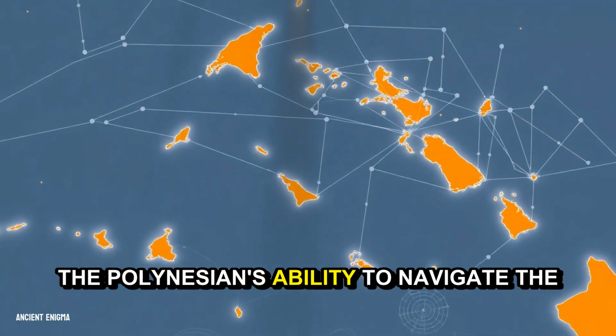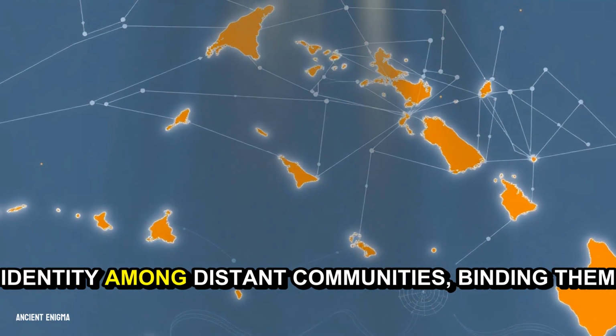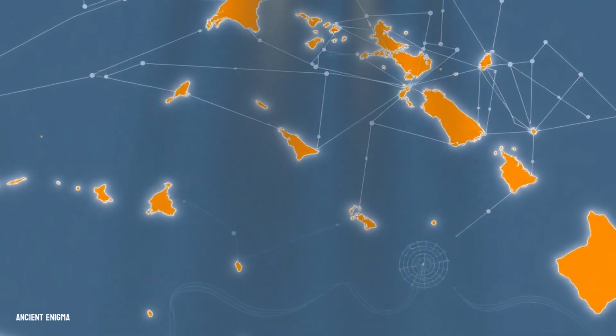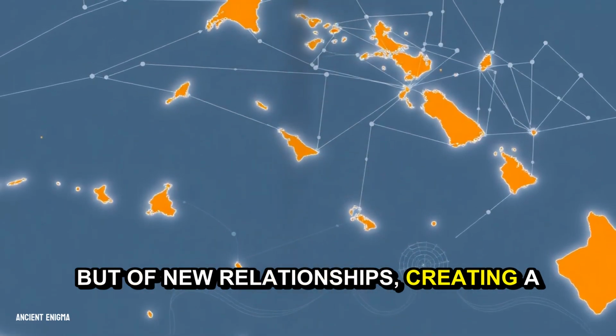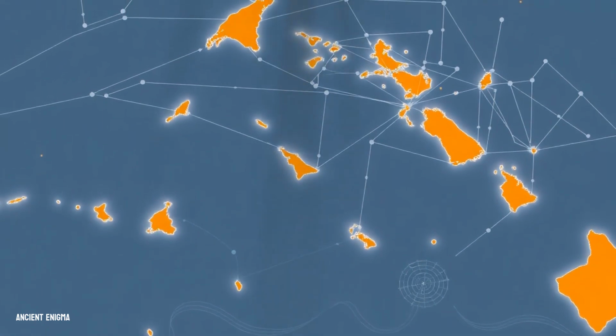The Polynesians' ability to navigate the Pacific fostered a sense of shared identity among distant communities, binding them together through trade, marriage, and cultural practices. Each voyage was a journey of discovery, not just of new lands but of new relationships, creating a network that was as much about people as it was about goods.